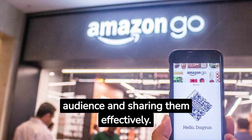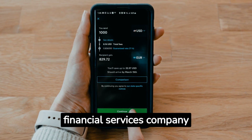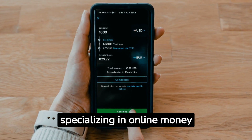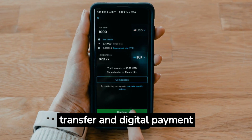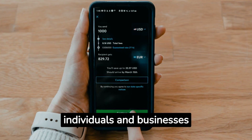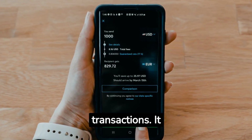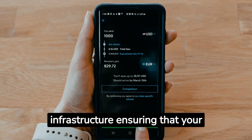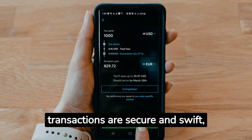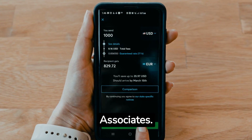and sharing them effectively. Now let's pivot our focus to Payoneer, a financial services company specializing in online money transfer and digital payment services. Payoneer stands as a beacon for individuals and businesses needing a reliable platform to handle online transactions. It has built a robust infrastructure ensuring that your transactions are secure and swift, which is paramount in managing your earnings from Amazon Associates.